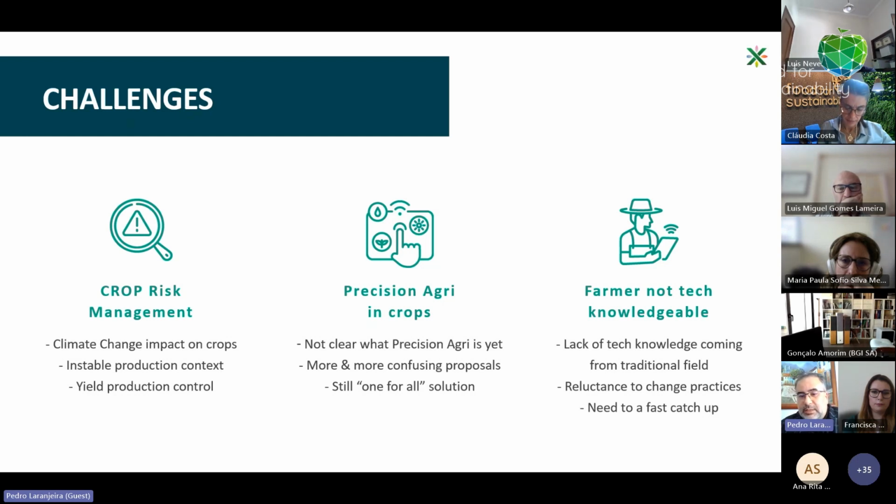Then on the other side, we have all this technology going on, and we are meeting farmers who are not so knowledgeable. So there is a lot of, let's say, reluctance in changing the practices that some people have been doing for years and years, decades in some cases. They are not very familiar with technology, and we also see that there is a need to catch up fast.